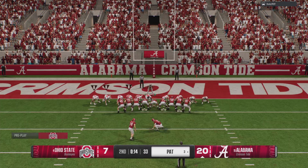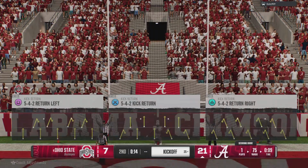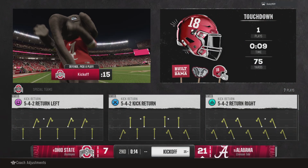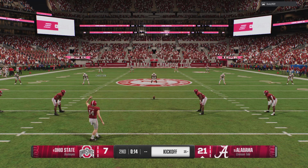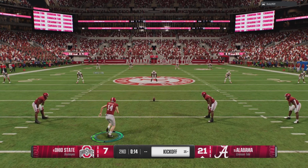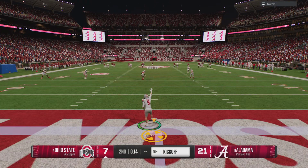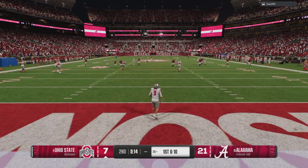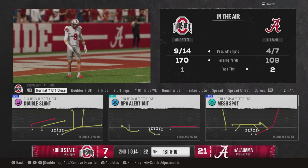And how about the bomb? The long field all the way across the field. Big-time play, big-time throw. Receiver runs underneath it, takes it to the house. Huge play for this offense. So here comes the kickoff after the touchdown, and the last thing you need right before the half is to give up a big return. Not going to risk a return here. He'll make the fair catch.